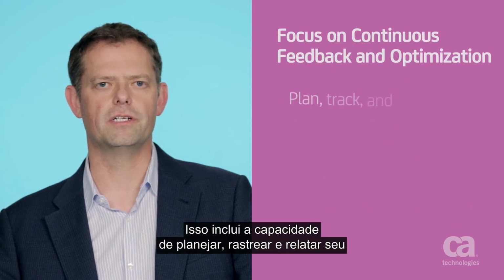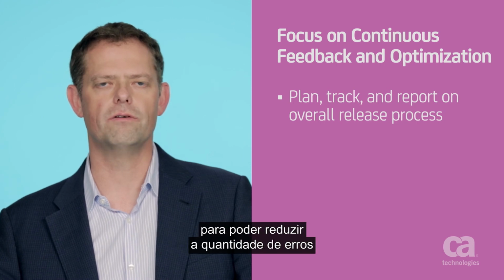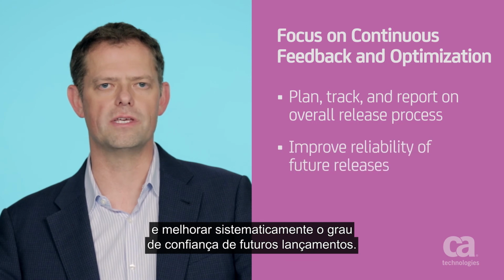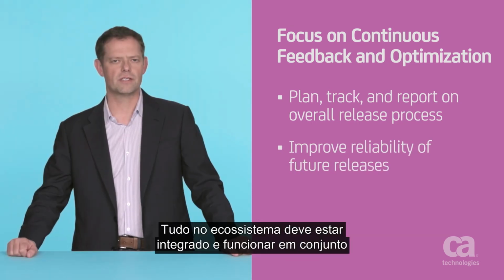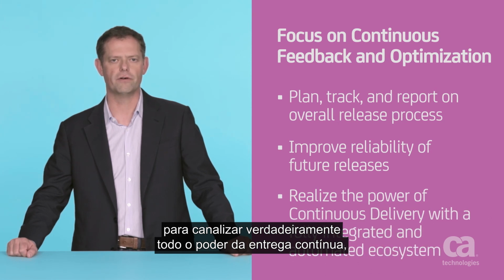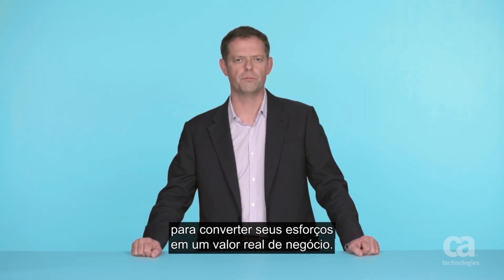This includes the ability to plan, track, and report on your overall release process so that you can reduce the number of errors and systematically improve the reliability of future releases. Everything in the ecosystem must be integrated and working together to truly harness the power of continuous delivery, which will put you well on your way to translating your effort into real-world business value.